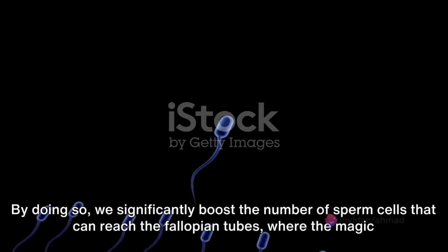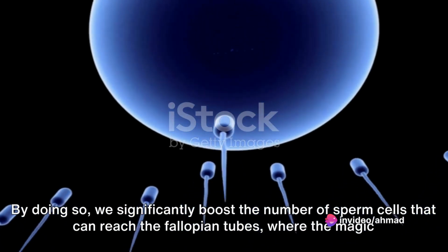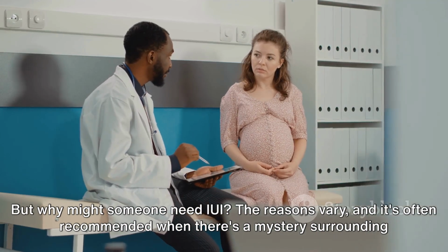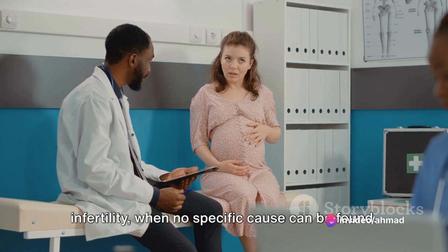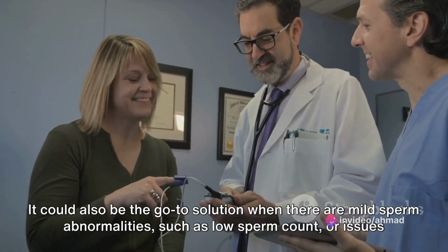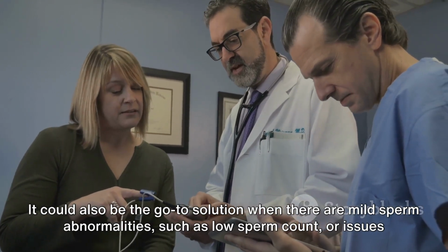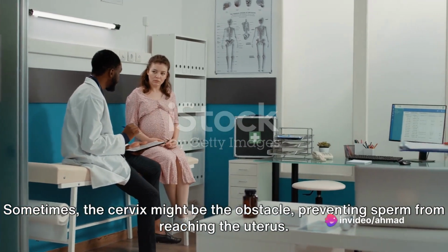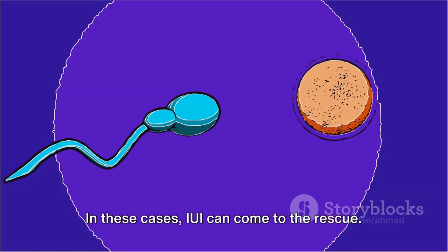By doing so, we significantly boost the number of sperm cells that can reach the fallopian tubes, where the magic of fertilization usually takes place. But why might someone need IUI? The reasons vary, and it's often recommended when there's a mystery surrounding infertility, when no specific cause can be found. It could also be the go-to solution when there are mild sperm abnormalities, such as low sperm count or issues with sperm motility. Sometimes the cervix might be the obstacle, preventing sperm from reaching the uterus. In these cases, IUI can come to the rescue.